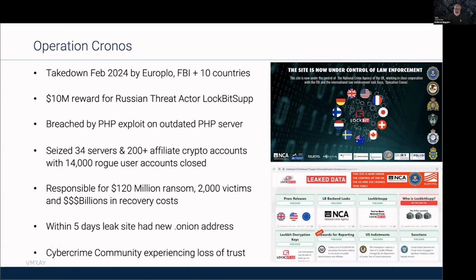Now with the site seized, including the source code, the details of the victims and the amounts extorted, the chat logs, and so on, and decryptors, many assumed that that would be the death of the operation. But unfortunately, they didn't take the whole infrastructure down. So, not so fast. Within 5 days, these guys were back up and running. They'd moved their data leak site to a new .onion address, and then announced that LockBit was resuming operations.